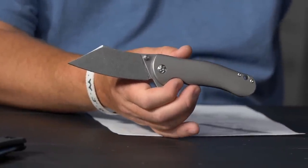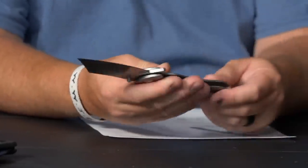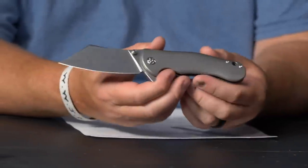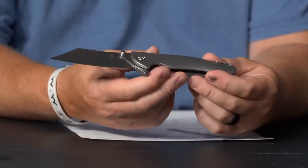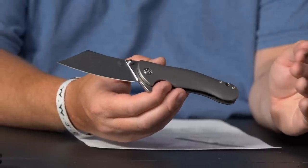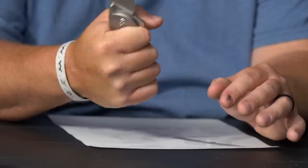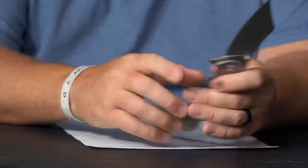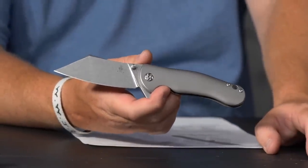It's S35VN steel. You've got the Wharncliffe blade. It's $120 on the site. I mean, look at this thing. It's smooth. It's nice. It's Kaiser. If you've held a Kaiser, you know what it is. There's one thing that I do like about Kaisers, and they do this on a handful of their knives. The Gemini was the first one where I was like, oh, this is contoured and smooth, but you can still really grip it because it's thick enough, it wraps in your fingers. That's cool. I don't know about the blade shape for me personally, but Devin Patterson loves it.